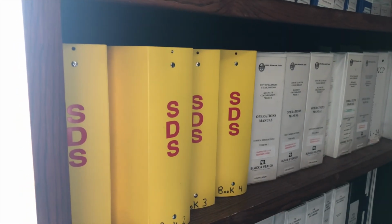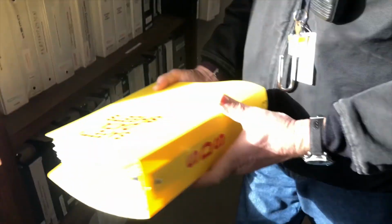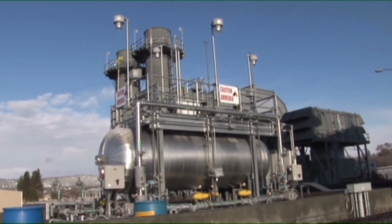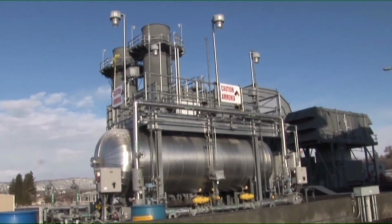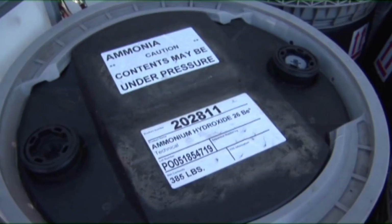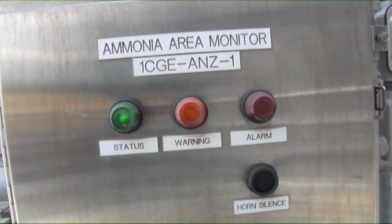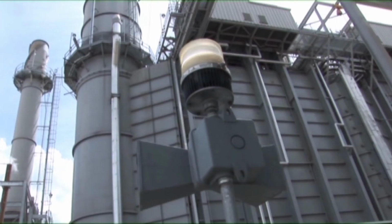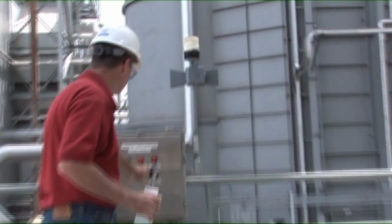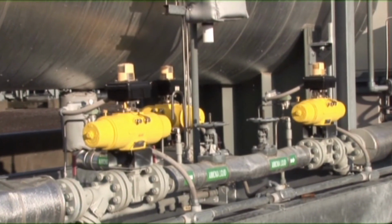Safety data sheets for chemicals on site are maintained in the control room. The SDS provides hazard information about a specific chemical. Both facilities use ammonia for emissions control of the exhaust gases. Ammonia is a hazardous material and will cause chemical burns to the eyes and skin, respiratory irritation, and death if exposure is prolonged. Both tanks have leak detectors that alarm locally and in the control room. If an alarm goes off at the tank, get away from the tank, warn others away, and then inform the control room.